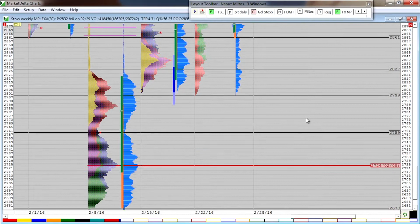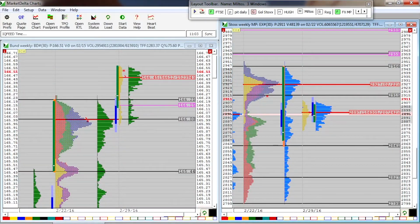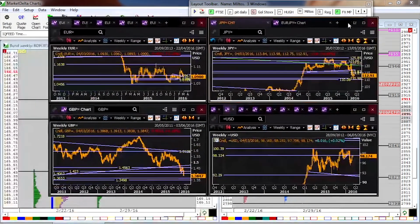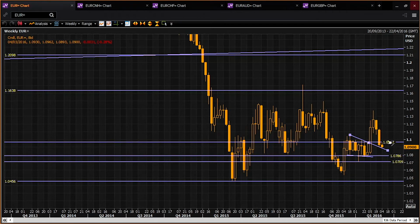So that is potentially what we're looking like in the Euro stocks. If we had to just take a quick look over at the structure in the FX markets, we could see the Euro on the week. If we just extend this a little bit further down the week, it's just hovering above that little bit of a consolidation zone in here, as you can see.